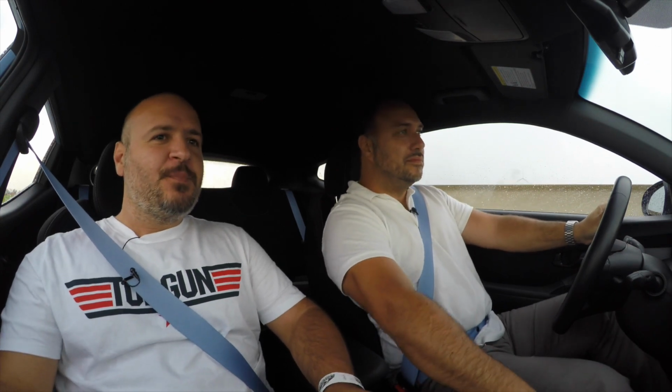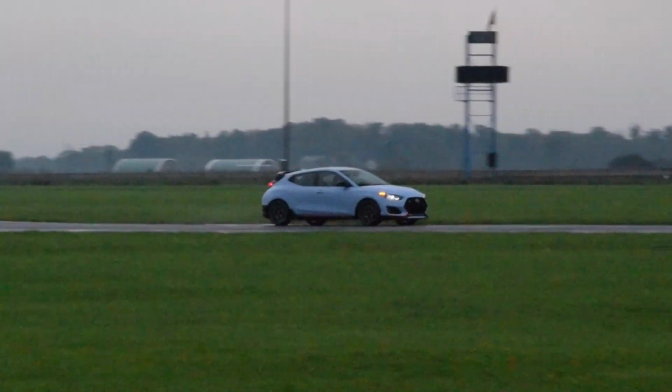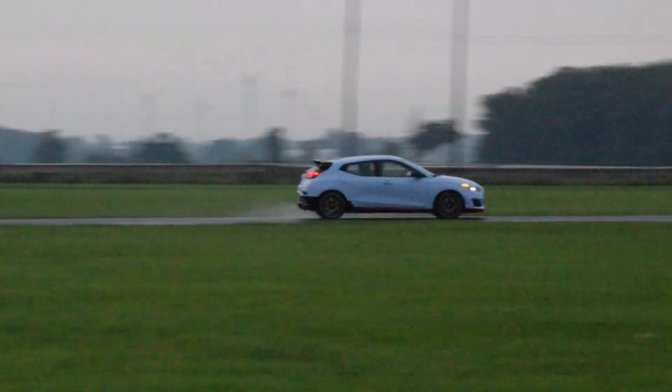Toronto Motorsport Park. Shout out, Uli. Thanks for having us here. Ooh, this is slippery. So this car is on Pirelli P Zero tires, the new generation. And yeah, they're doing a pretty good job.